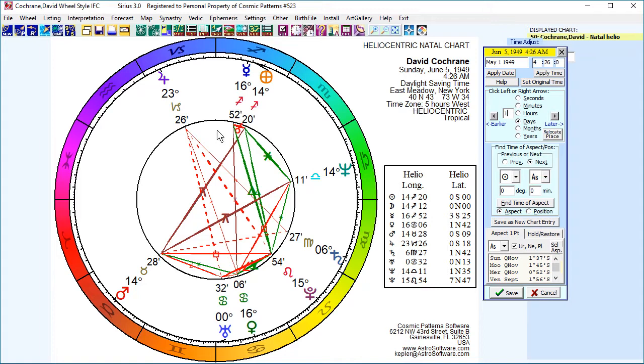So Mercury is moving more than twice as fast. It moves from less than 3 degrees a day to more than 6 degrees a day. So less than 3 degrees a day when it's at its aphelion. Whenever Mercury heliocentrically is in Sagittarius, it's moving very slowly. When it's in Gemini, it's moving very fast.